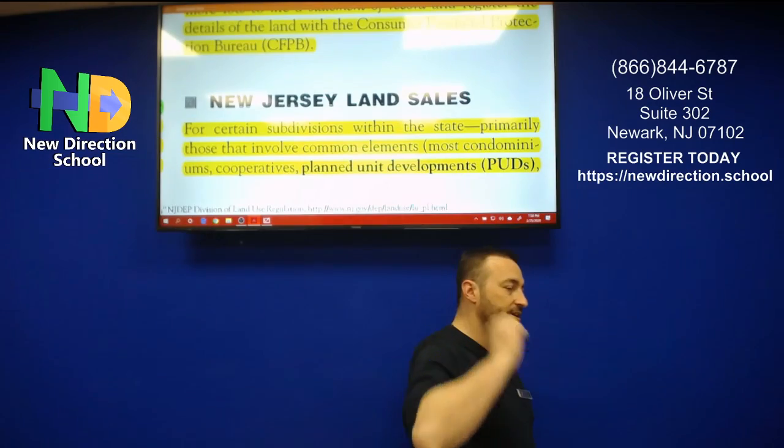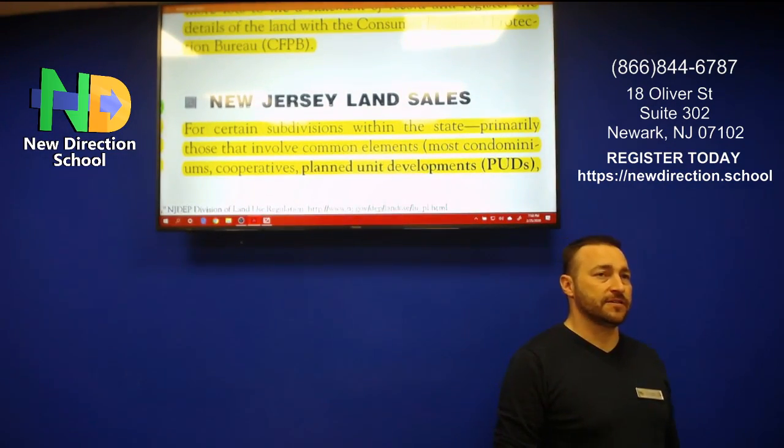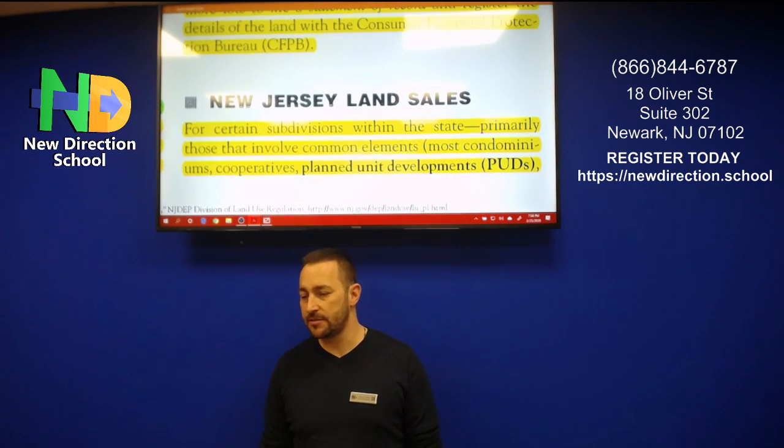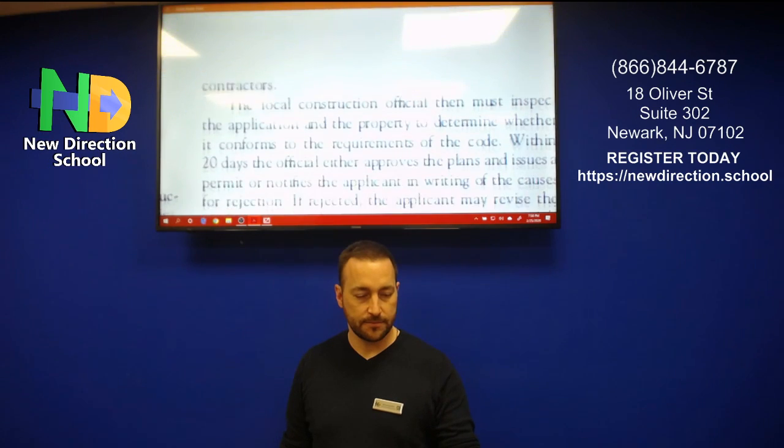Next. This was part of Chapter 7. We talked about it briefly, at least this part that I'm about to read. And now in detail. It says, for certain subdivisions within the state, primarily those that involve common elements, most condos, co-ops, and planned unit developments, next page.